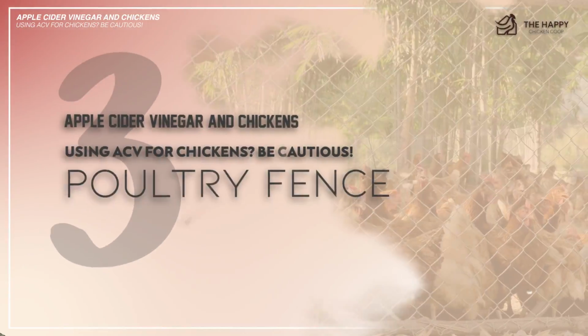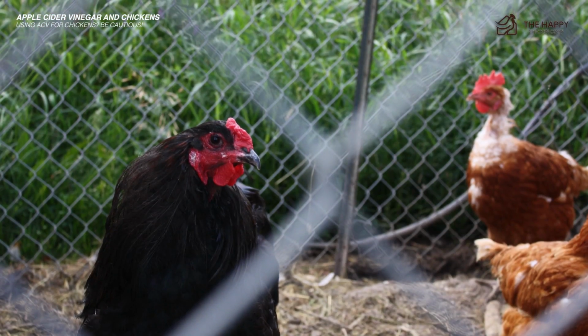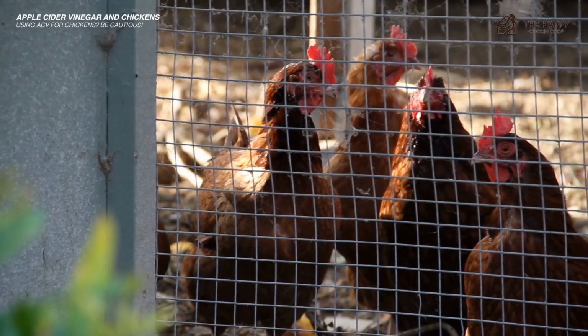Number 3. Poultry fence. Other galvanized risks? Those bits of poultry fence you snipped off and accidentally dropped in modern pennies for a start.